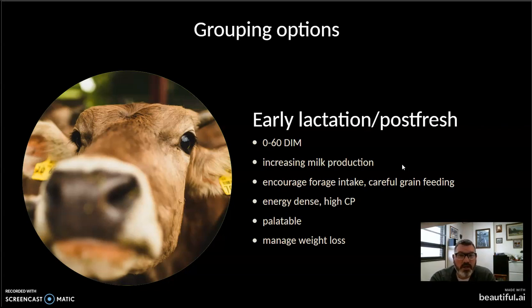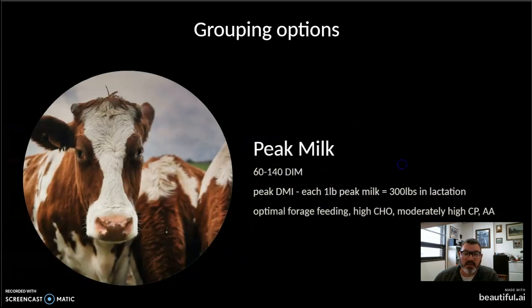Things like milk fever and ketosis can become problematic if we are really imbalanced in our ration or have poor dry matter intakes in this early lactation phase. So make your ration energy dense, typically with high crude protein feeding levels. Make sure that it's very, very palatable. We want cows to eat as freely as possible and have it taste as good as what we can. Cows will be naturally losing weight in this stage, and again that will pop up in the graph that we have here in a little bit. We just want to manage that weight loss and don't let it get to be too excessive.